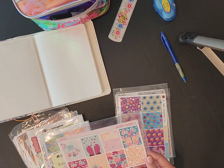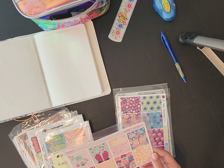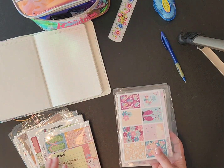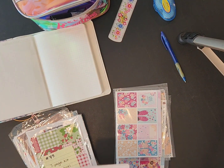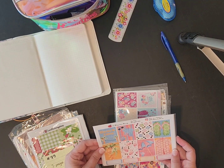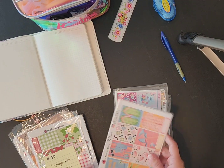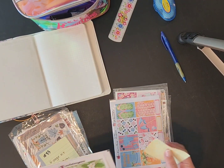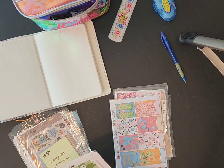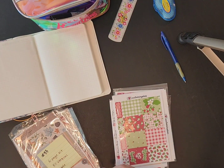Flora's Secret. Wildflower seeds scattered with love. So that is definitely springy. And the way it feels outside, it is springy. And this here is a beach time. This is pink clementine prints that came in. Here's a strawberry kit. A coffee fairy plans is the name of that kit.